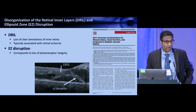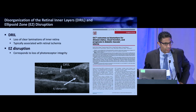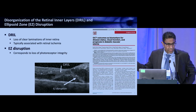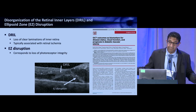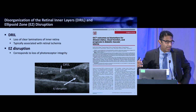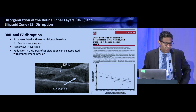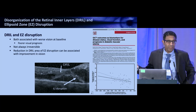A couple of other biomarkers that I think many of you are quite knowledgeable about include DRIL, or disorganization of the retinal inner layers. This is where you have loss of the clear laminations of the inner retina. Typically, it's because of ischemia. And of course, a disruption of the outer retinal bands like the EZ, which corresponds to loss of photoreceptor integrity. So those are important biomarkers related to vision. Both are associated with worse vision at baseline. But one of the things that we've learned now is that they're not always irreversible.